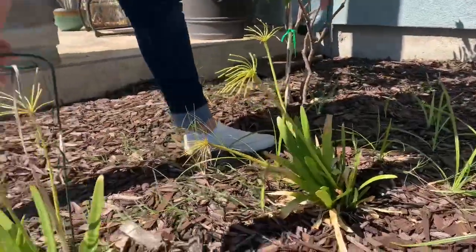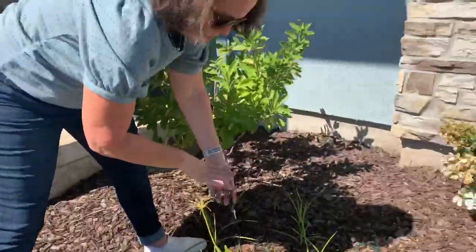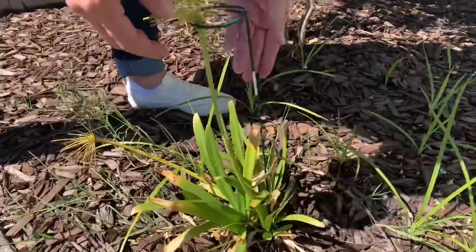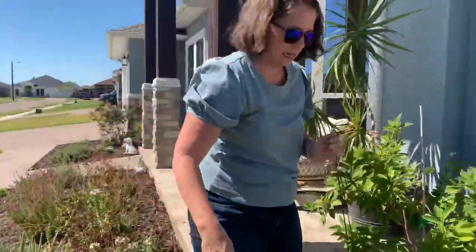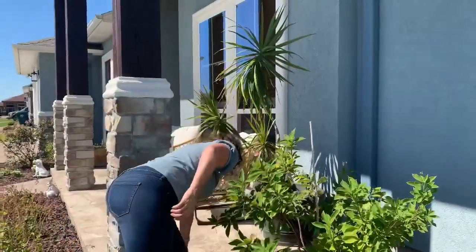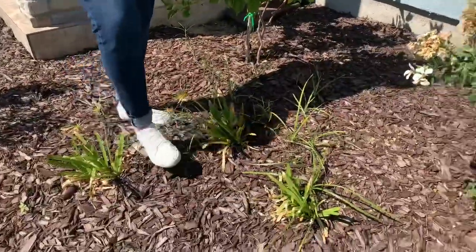And I have these little stakes in them because when they had their blooms, they're all done for the season, but they were really tall and falling over. So I had these little stakes where I would put it like that to hold the blooms up. So I need to take out these stakes so that we can put them away for the season. And when the Agapanthus bloom next year, I'll just pull back out the stakes. So Agapanthus are also called Lily of the Nile, and they have pretty purple flowers on them. These have actually purple and white flowers on them.